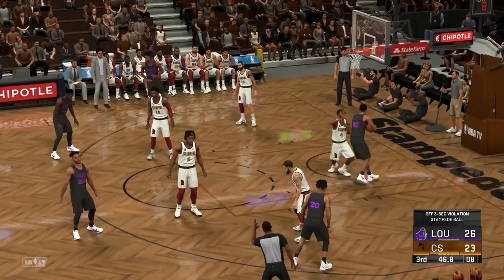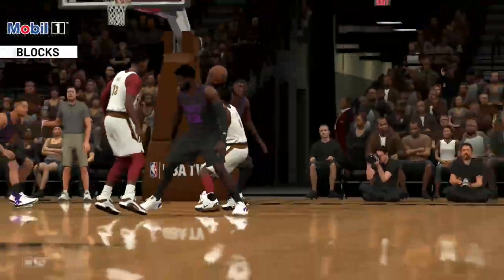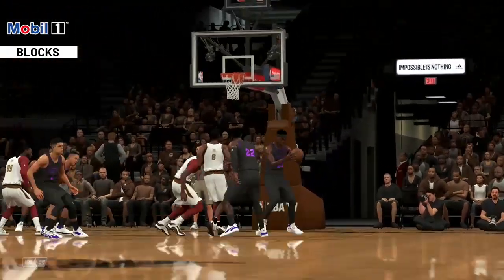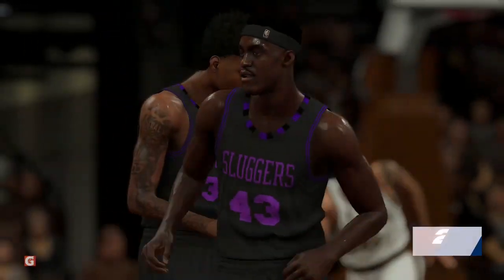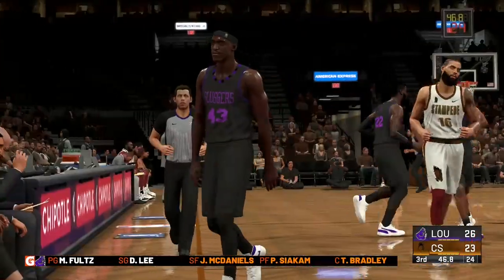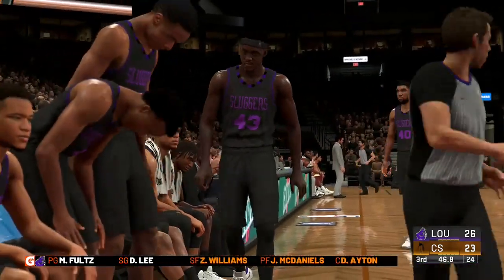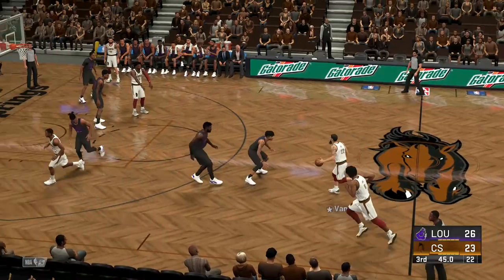Now here's Bradley. And too much time in the lane. They get called for the 3-second violation. And you can tolerate gaffes like that sometimes, but in a close game, man, I tell you what, that really hurts. I'm glad we got to see the Mobile One block once more. What a play. And boy, did he get up quick to reject that shot. That's as fundamental as defense gets.